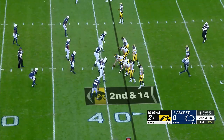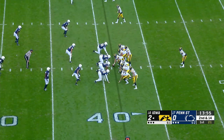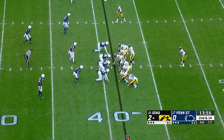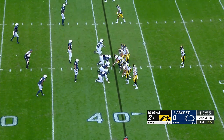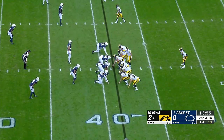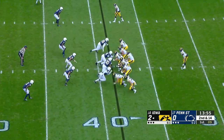Second down and 14. Iowa will be in two tight ends all game, maybe more than any team in the country. Two outstanding tight ends, TJ Hockenson and Noah Fant. See more of this year from Nate Stanley, changing plays at the line of scrimmage, pointing out the Mike linebacker for protections.